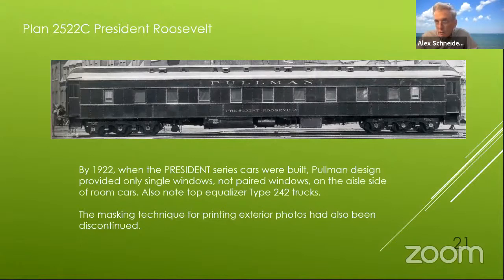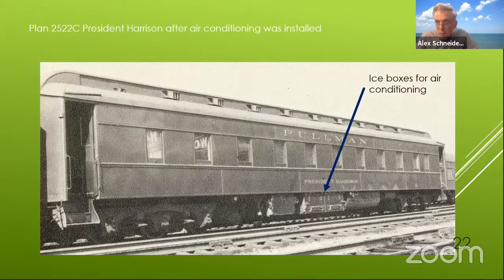As a detail of presentation, the masking technique for printing exterior photos had also been discontinued. Here's a later example of such a car. President Harrison, which was initially on the New York Central, but probably was in use elsewhere by the time ice air conditioning was applied. And although this car was re-equipped with drop equalizer trucks when air conditioned, by this point it has the top equalizer trucks restored.